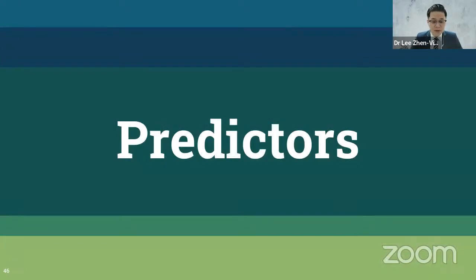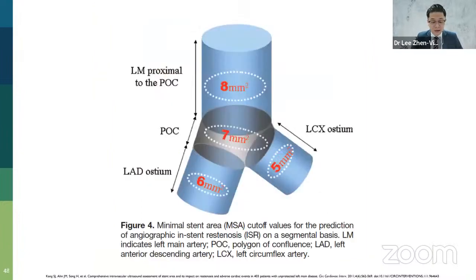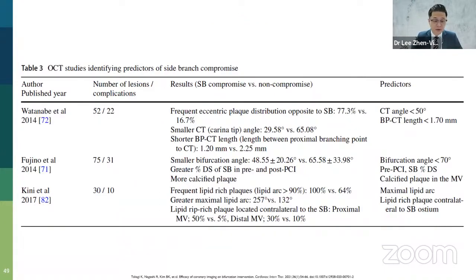So I think it is also important that imaging provides differences with regard to predictors. You've seen this slide earlier on. All of these indices that you see on screen are derived from intracoronary imaging as to whether you revascularize or not. So it's quite impossible to decide purely based on angiography alone which lesions should be deferred, which lesions should undergo revascularization, or which ambiguous lesions should undergo physiological assessment. And this predictor that all of you are extremely familiar with, for the prediction of angiographic intermediate-risk stenosis, is in fact an imaging-derived criterion.